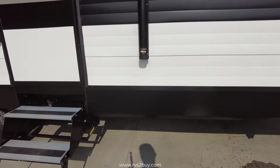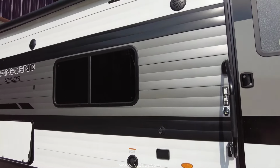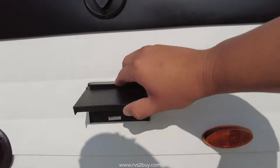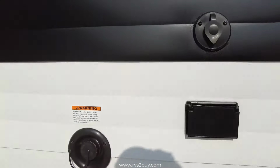It's going to be a standard setup as far as your entry steps goes. This is the Solera awning. You have an enclosed underbelly as well. And this is the 261BH floor plan. You also have a 110 power source out here to be able to hook up like an outside TV. And then if you have a campground that offers cable TV or satellite output, you guys can do that as well.